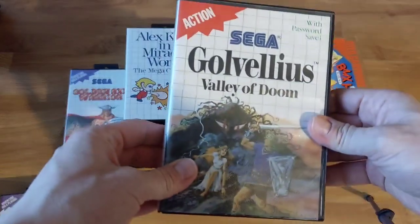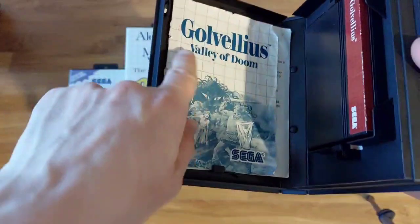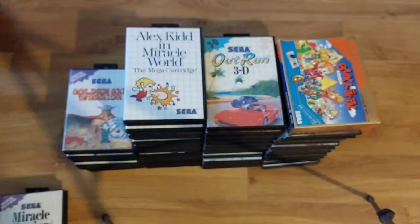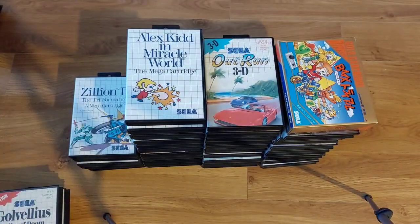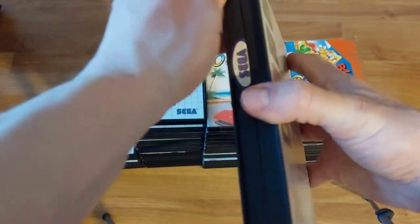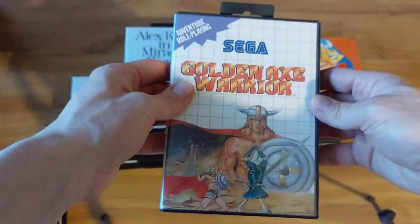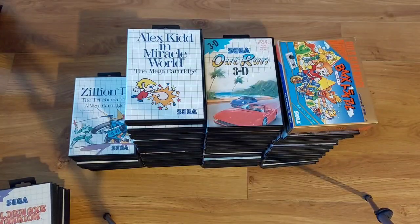Part of the same bundle, Golvelius, Valley of Doom. And again, all complete, although the manual's in a little rough condition. But part of the bundle each title was €2 each. And was this one also part of this bundle? I'll have to check in a second. Golden Axe Warrior. This is a tough one to get. It's a great game. It very much is the system's Zelda. The manual has a little bit of damage there, but it's really nothing. Top game. I'm just checking, was that part of it? Indeed it was. So Golden Axe Warrior, Golvelius, Miracle Warriors, and Wonder Boy in Monsterland, all together shipped €8.